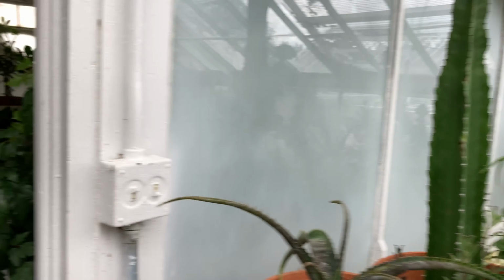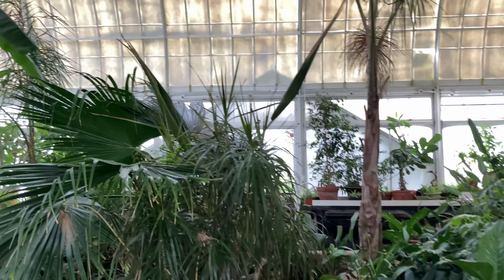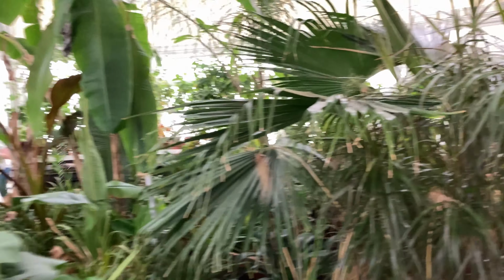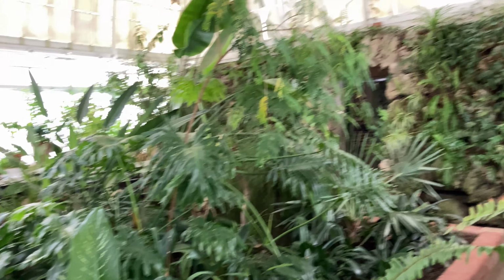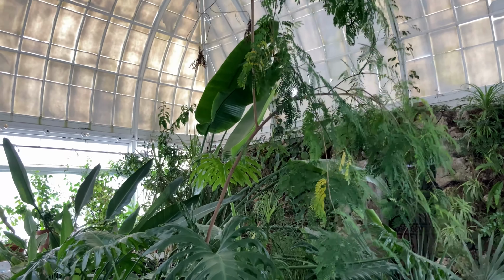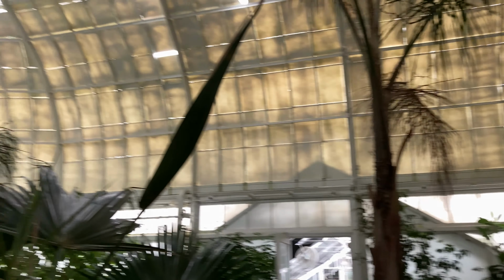It's pretty warm in this room, but then going to here, it's really cool. Mr. Thompson died in 1899, and in 1902, Mrs. Thompson. And this is the main part, I think, of the conservatory.